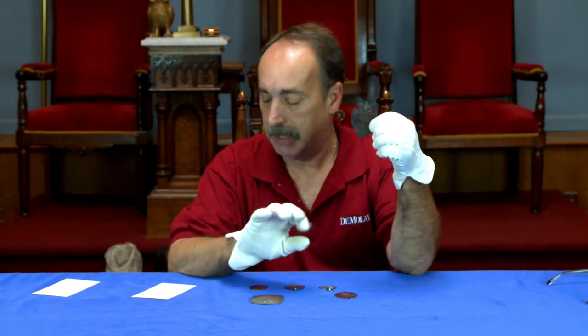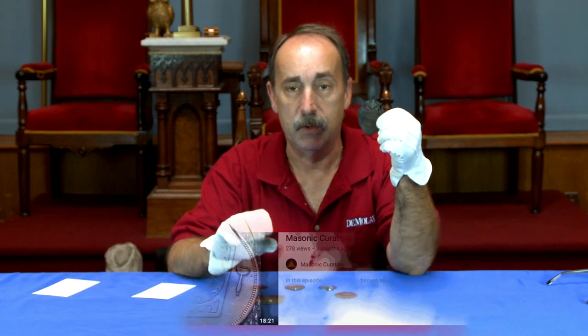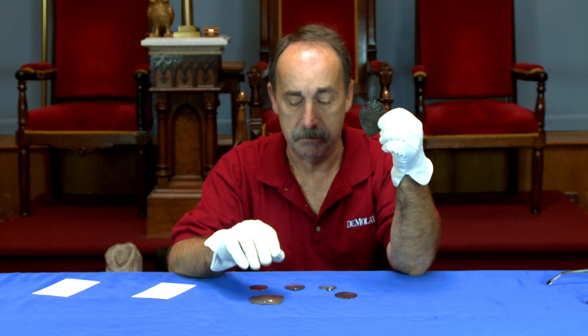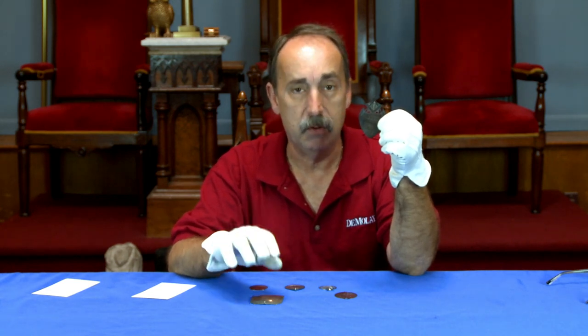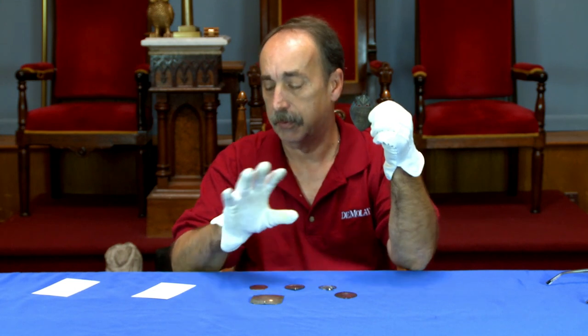The reason being, now you have to go back to episode number 84 of Masonic Curators. That's where companion Lou and I talk about Royal Arch Chapter pennies. And we briefly talk about, or I do, the Mark Master Mason medals. They're either called medals or jewels. They go by two terminologies.